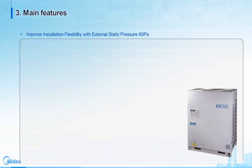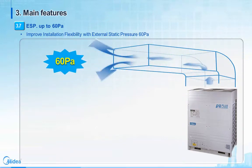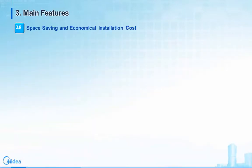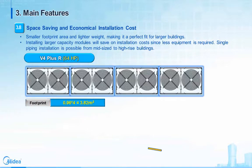In some projects, outdoor units need to be installed in places where the exhaust air cannot be discharged directly. In such cases, a duct needs to be connected to the outdoor unit. The external static pressure of V4 Plus R series outdoor units can be as high as 60 pascals, meaning that the duct length can be up to 12 meters, providing greatly improved installation flexibility. Thanks to the higher capacity units, fewer units need to be combined together for a given capacity requirement, saving space and reducing piping requirements.